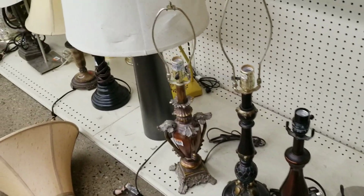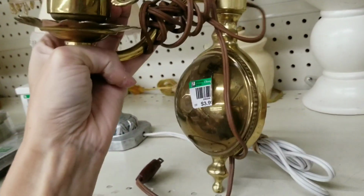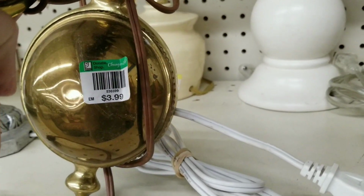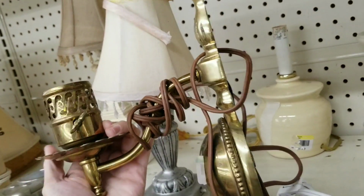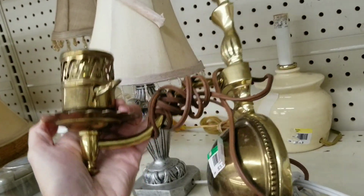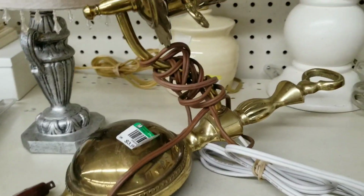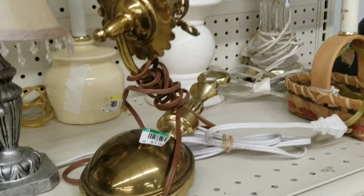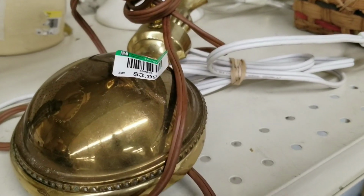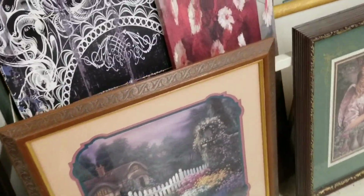So the first thing that came home with me today was this brass wall sconce. I am absolutely loving brass and really all different shades of metals these days. And I love that this was a wall sconce. It was in great shape. The cord was in great shape. It looked like the wiring was all still really good. $3.99. This came home with me. I'm going to be keeping it and putting it on one of my walls. Not sure where, but I will show you guys where I end up using that.